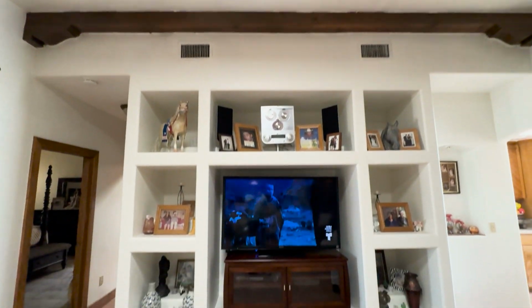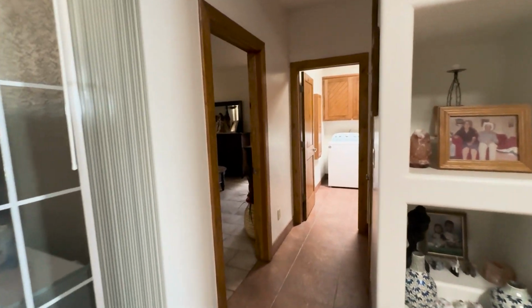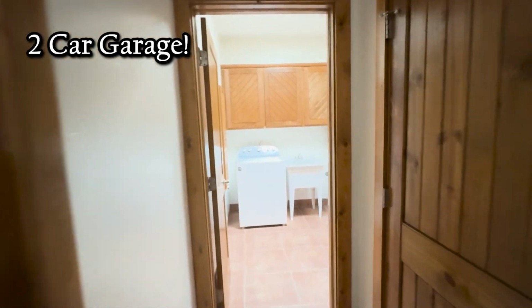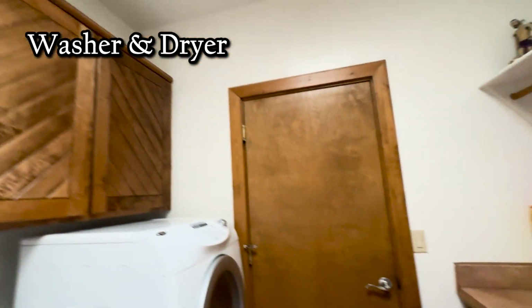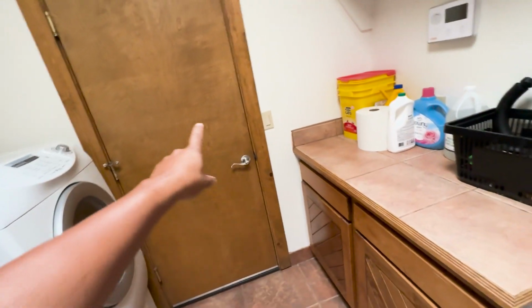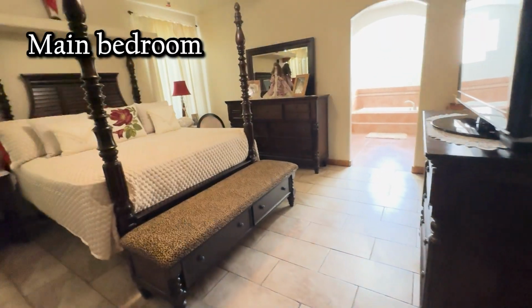And then you have your wood beams, real wood beams that add so much character. And then you have your entertainment center. And as we go this way, it is a 2-car garage. You have your nice washer and dryer with your skylight. That is the garage. And then as we come into the main bedroom, this is the main bedroom.